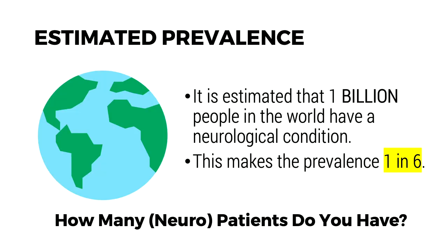It's estimated that 1 billion people in the world have a neurological condition. That's one in every six people. So right now we have probably 100, 125 people in this room. One out of every six of you, so about 25 people in this room, have a neurological condition. Now you're probably looking around the room and saying, I don't see anybody shaking, paralyzed, with a tic, or unable to speak. But keep in mind that there's more than just the obvious neurological disorders.